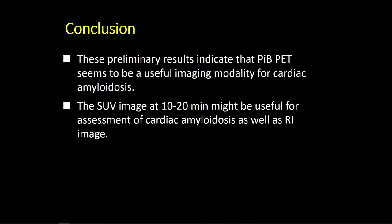In conclusion, these preliminary results indicate that PIB PET seems to be a useful imaging modality for cardiac amyloidosis. In addition, the SUV image at 10 to 20 minutes might be useful for assessment of cardiac amyloidosis as well as RI image. Thank you.